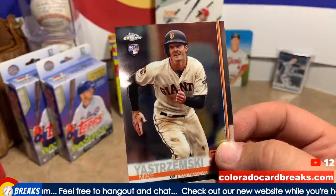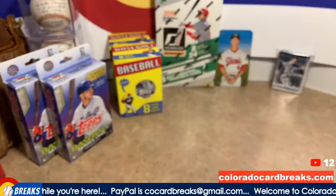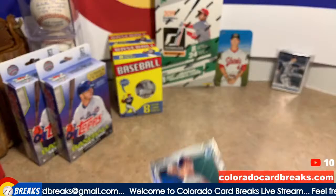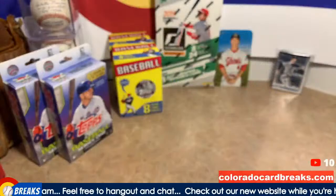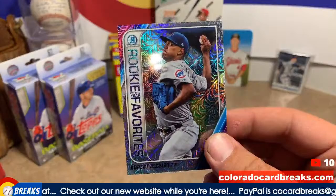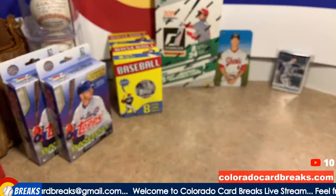Mike Yastrzemski rookie card, $2. Now we got some Bowman Mojos, Christian Javier, Liberatore, all for $2. We have Tim Cate, Ronnie Mauricio, and Adbert Alzolay, Rookie of the Year favorites. CJ Abrams. And Gunnar Henderson. Okay, and then we got about three more cards here.